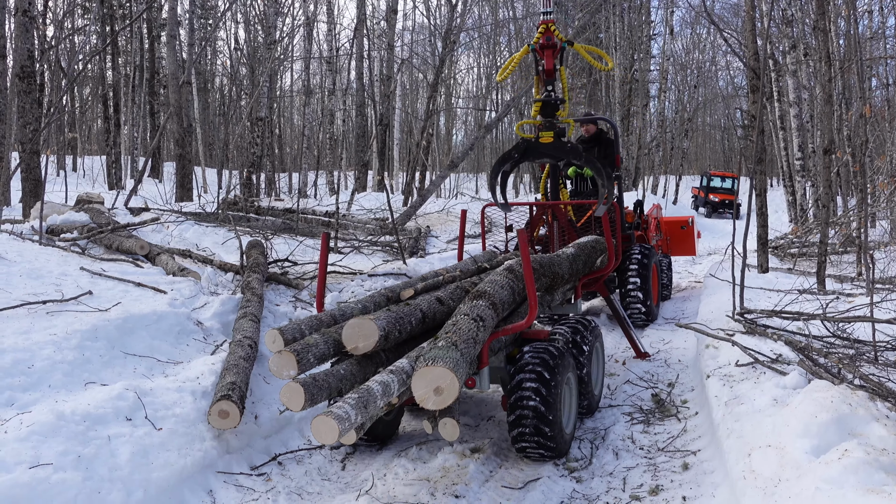Okay, guys, so let me know in the comments if you think that little maneuver right there is unsafe. I'm interested in your feedback.